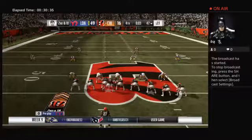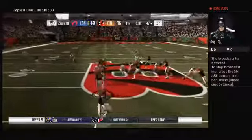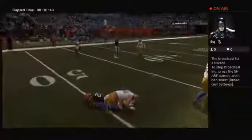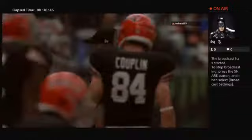Flex round! Flex round! And they'll run it here. And he'll be taken down here, and that is how this one is going to come to an end.